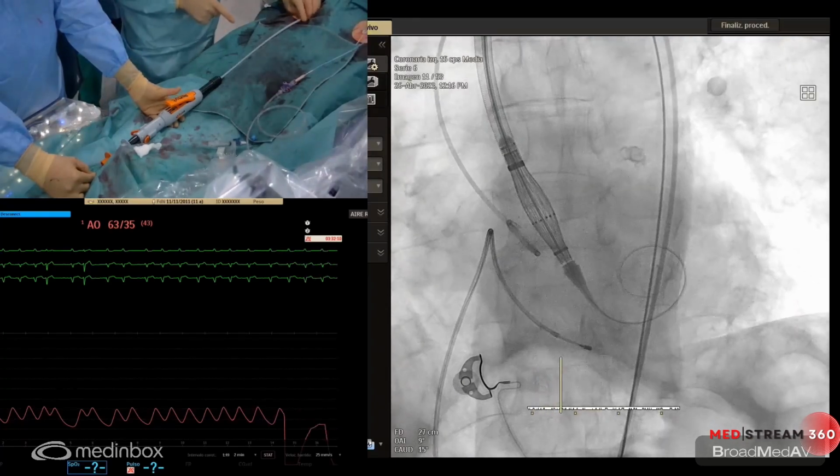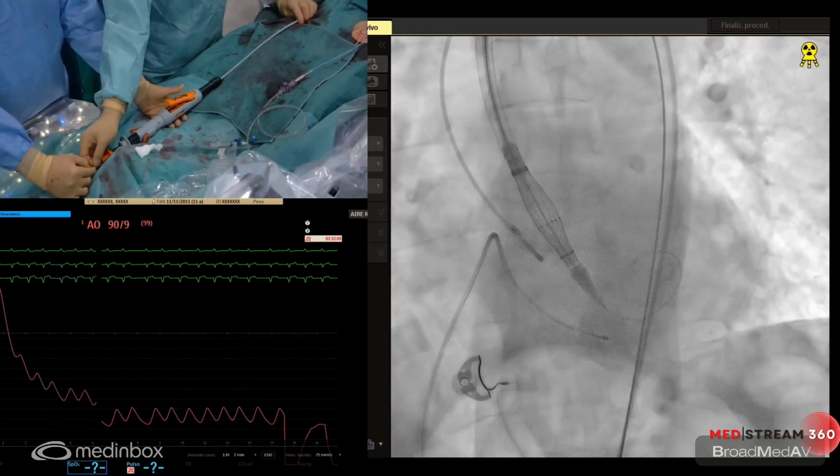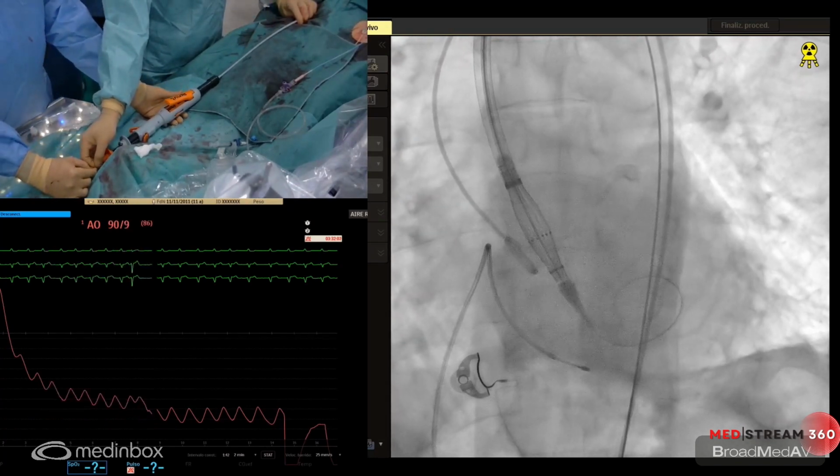Okay, I think we are still too deep in the left ventricle. I think we have to go more proximal to the aorta.